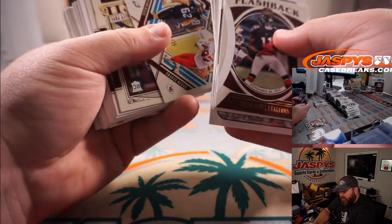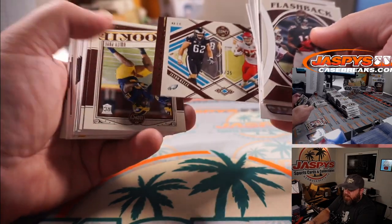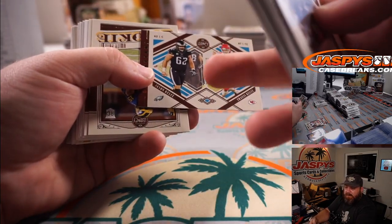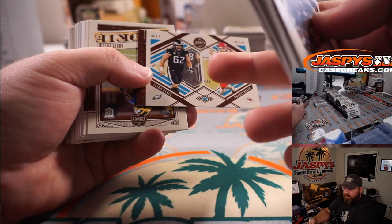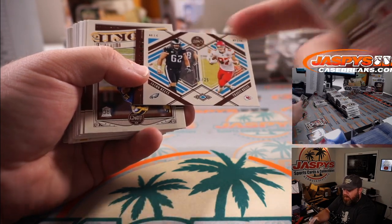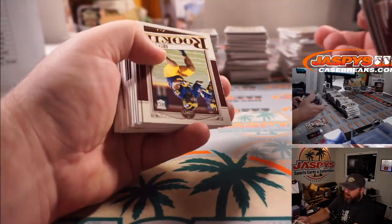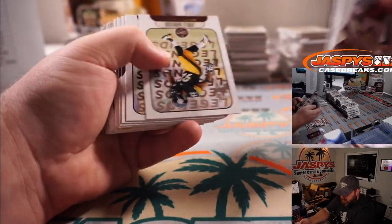14 out of 25. Jason Kelce, Travis Kelce. That'll be randomized between, obviously, the Eagles and Chiefs at the end. We'll actually randomize all these dual. It's like team, like family members, I guess. At the end, we'll do a left-right randomizer based on the back of the card. So we'll do that one together.